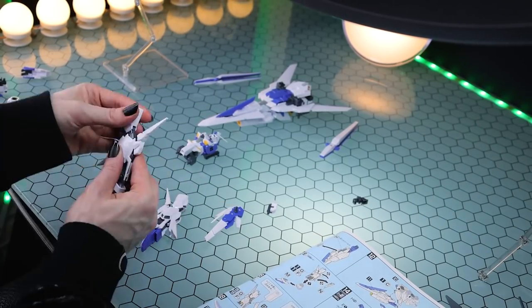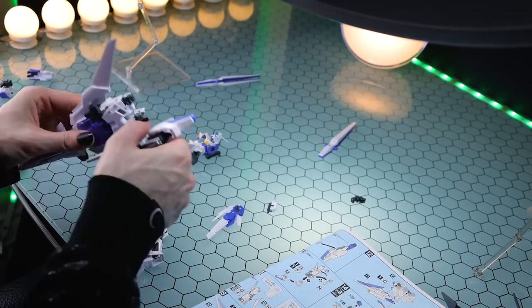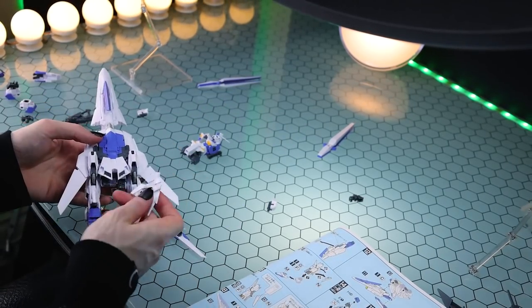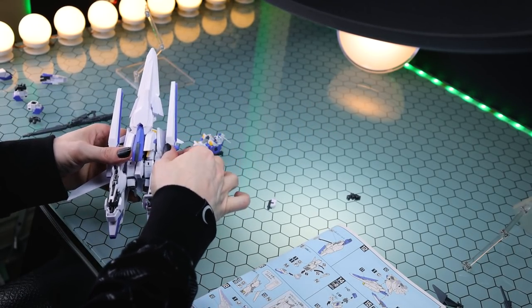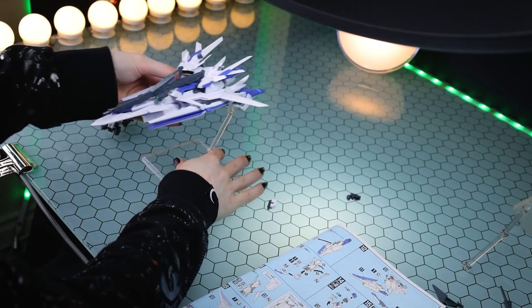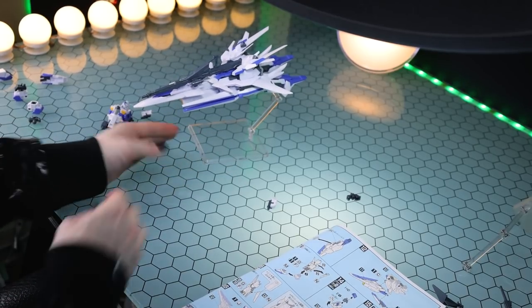And while I was doing this, I did not enjoy it whatsoever. It just felt like you were rebuilding the kit again. There is no real subtlety or niceness or anything elegant about this transformation. Just pull it apart and put it back together looking like the Waverider.